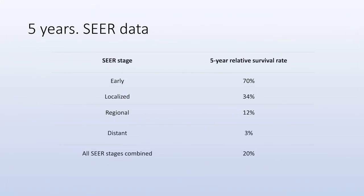With the 5-year survival, this is from the Surveillance, Epidemiology, and End Results group. The data showed us the 5-year survival according to the stage of the disease, and this staging is more or less similar to the Okuda, but it's more in fact the Vauthey classification system. Then we have the early cancers where the lesion is less than 2 centimeters, a single nodule. They have a survival of 70%.